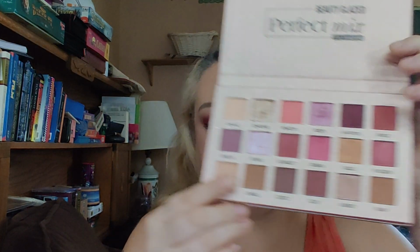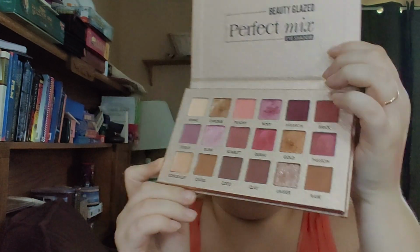This next one is a dupe palette I picked up from Amazon. This is from Beauty Glazed. I'm actually excited to try a lot of their other palettes. This is a dupe for the Huda Beauty Nudes. If you see this here, I'm actually wearing this today.